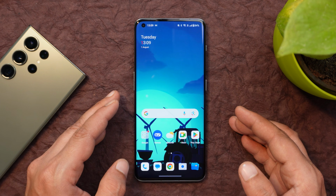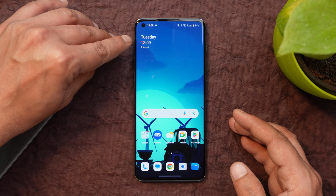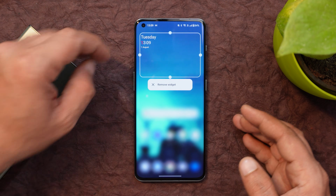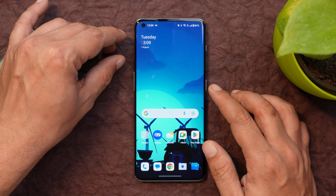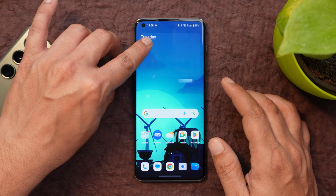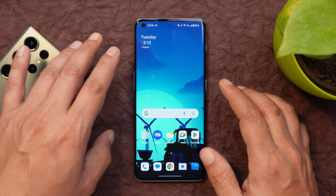Another thing which I noticed after updating the device: this particular widget was quite big and I did not even change the size of it. I'll show you guys that. If I long press, you can see the size of the widget is full here. But soon after I restarted my device after the update, the size of this widget became smaller. But you can just long press on it, remove the widget and again add it. That will fix it. It's not a big deal.